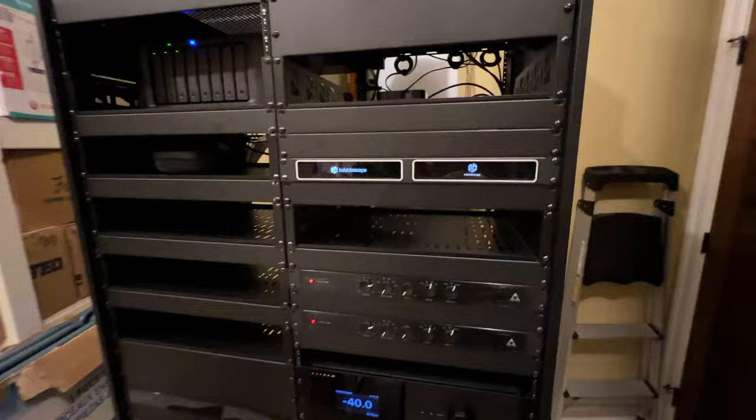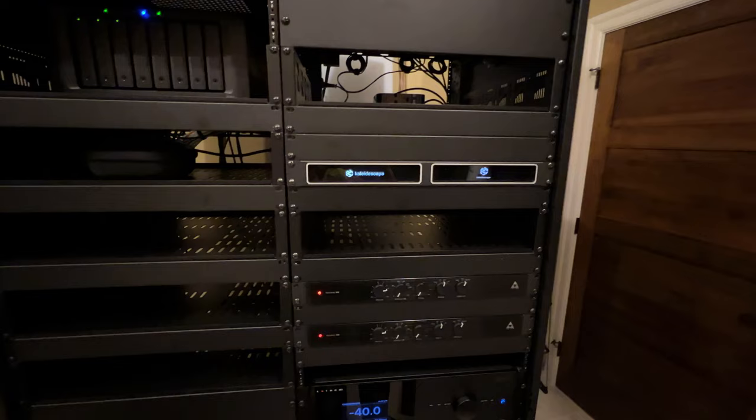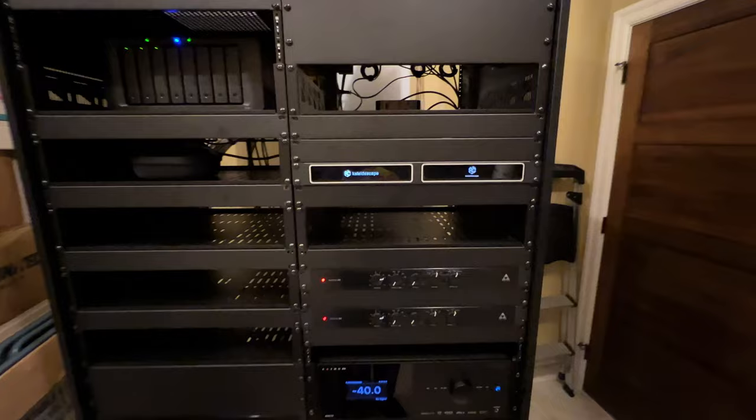So I took the Oppo out. I've got the Apple TV on top. That's the theater Apple TV. The living room Apple TV is back in the living room behind the television because of some HDMI syncing, showing the image issues I was having with the Zone 2.